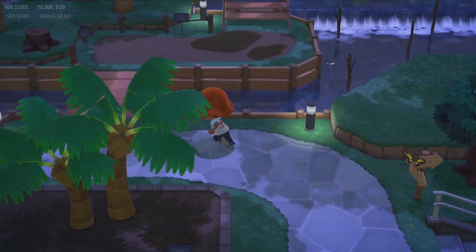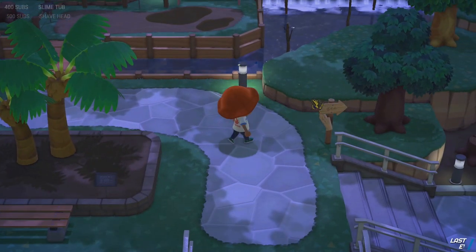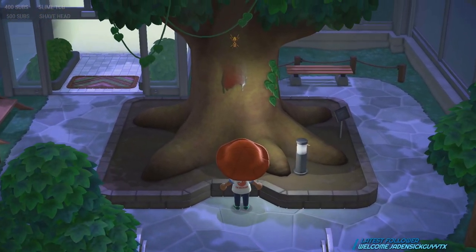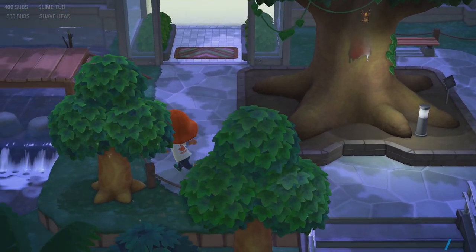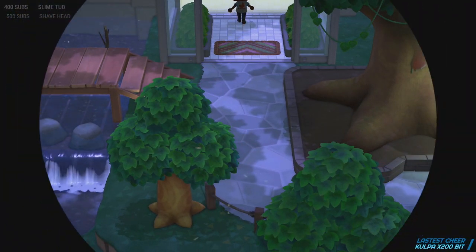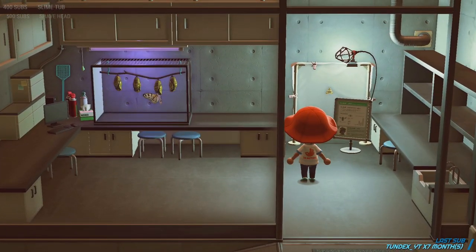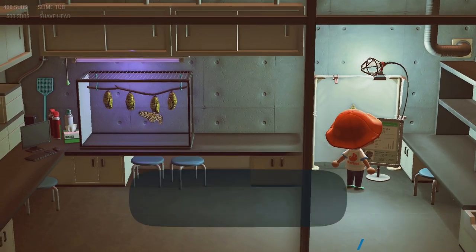But we have a butterfly there. Is that a tiger butterfly or just a regular yellow butterfly? Might be a tiger. Okay, we have a wasp there as well. We have something here. Is that the wasp? I think that's the wasp. Okay. Would there be anything back here? Hermit crab. Nice. This is a tiger butterfly. Paper kite butterfly. And we have a moth back here as well.